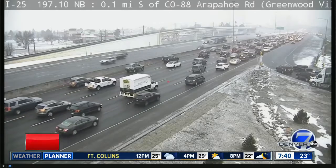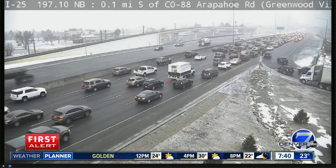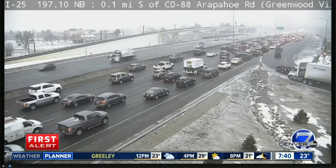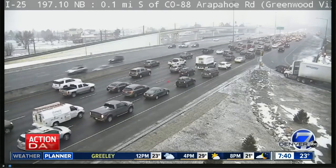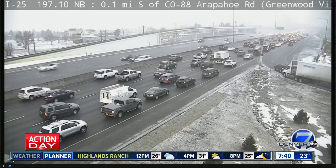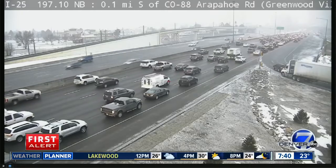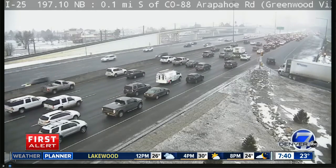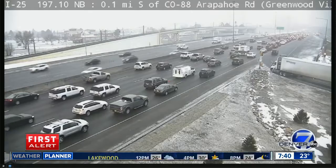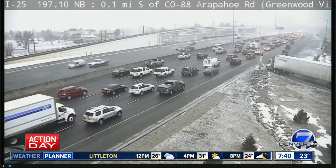And usually the commute starts breaking up at 9:30. I feel like it's going to be more like 10 o'clock this morning. We almost got through the commute. We thought perhaps we would get lucky enough that we wouldn't have to deal with the snow during the heaviest of the commute. But then right before we went off air, everything kind of changed, right when we went to GMA.